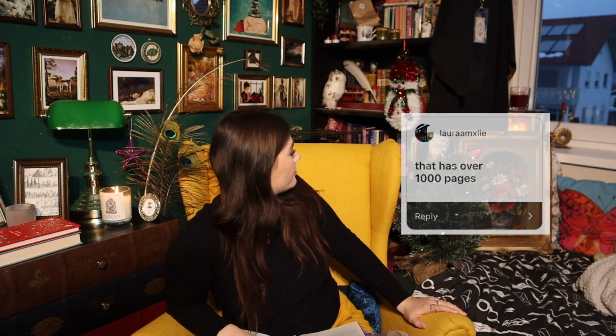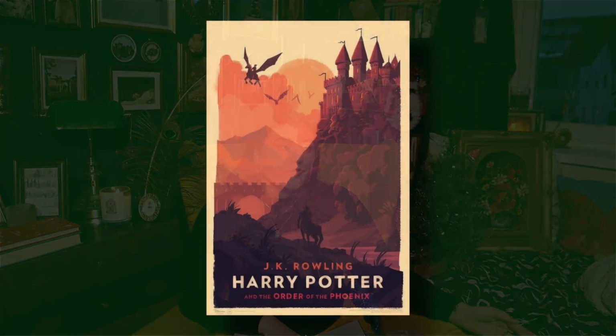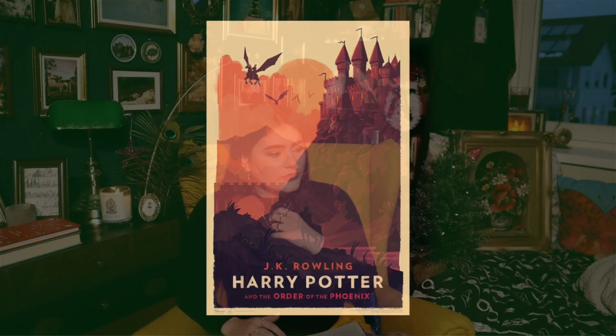Show me a book that has over 1,000 pages. The only book I have is Harry Potter and the Order of the Phoenix, the first German editions that were out there. Fifth book in the series has over 1,000 pages.